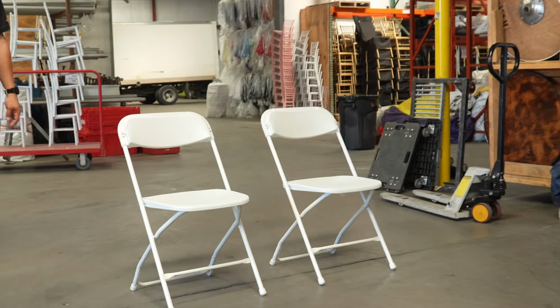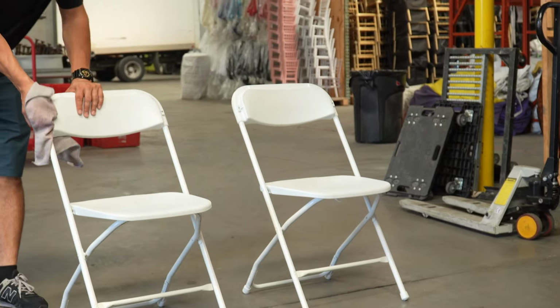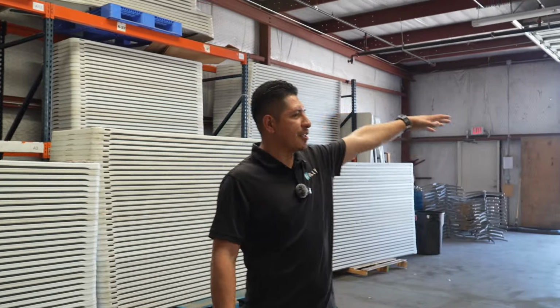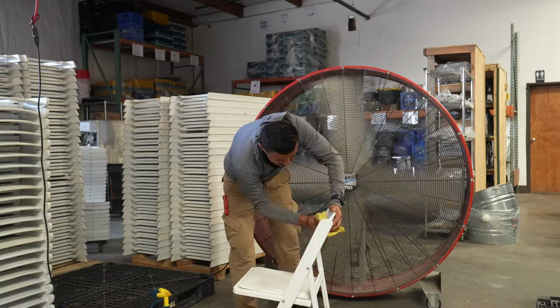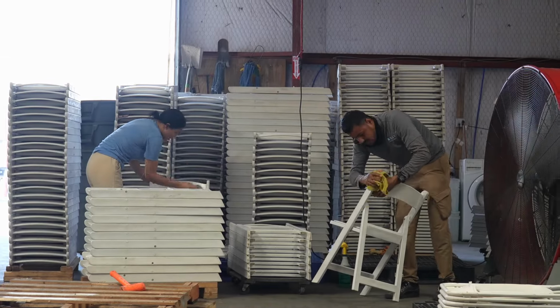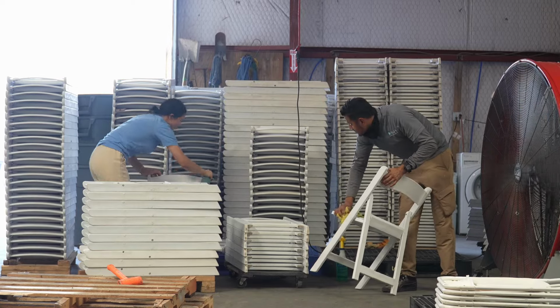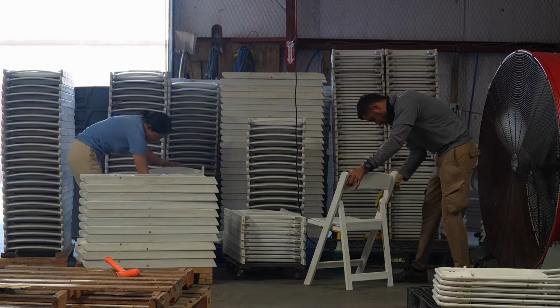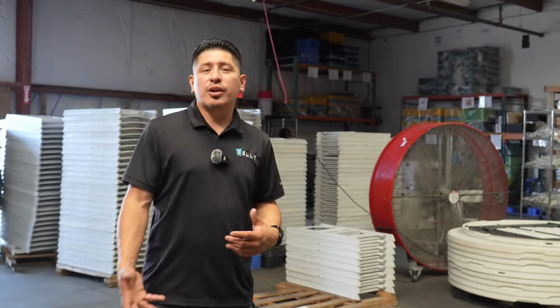I have 2 chairs out here that we recently cleaned, looking nice. As you can see over here, these are all our garden chairs that we're actually gonna start cleaning right now. On those, we use a different solution. We have our thinner that we use that kind of leaves them more white and crispy, a nicer look on them. That's a longer process, but they come out looking nice.